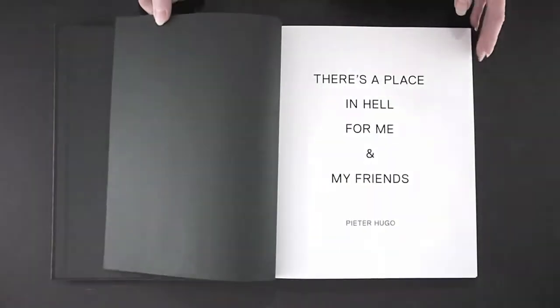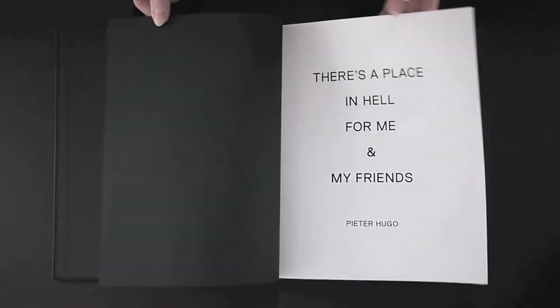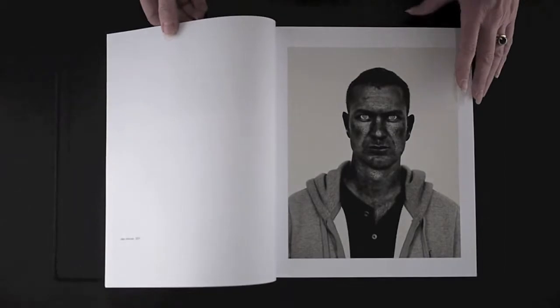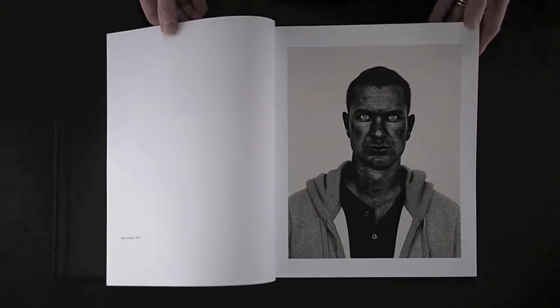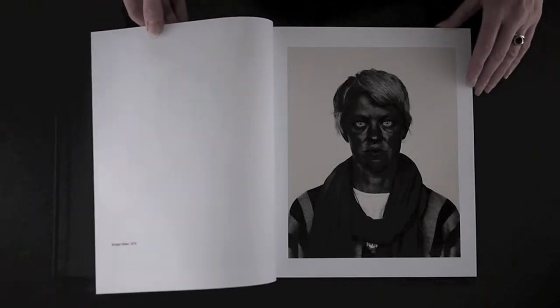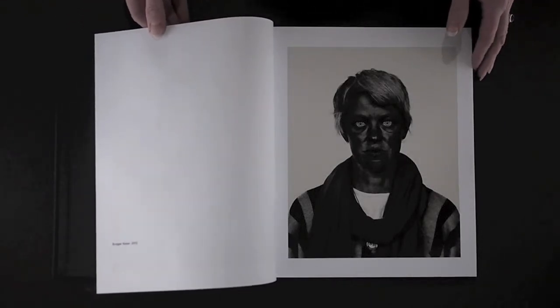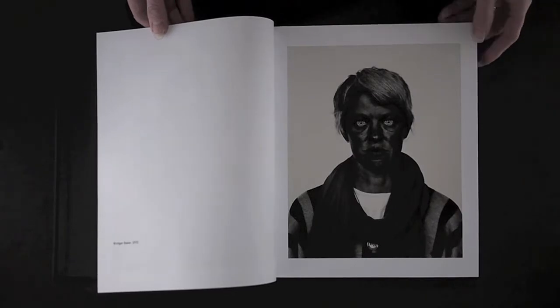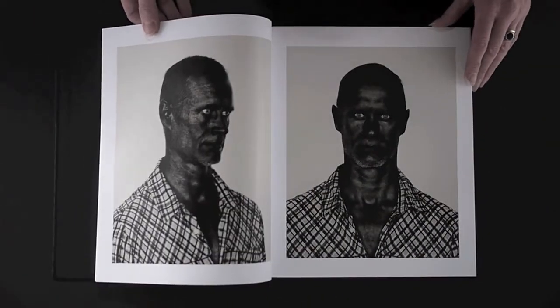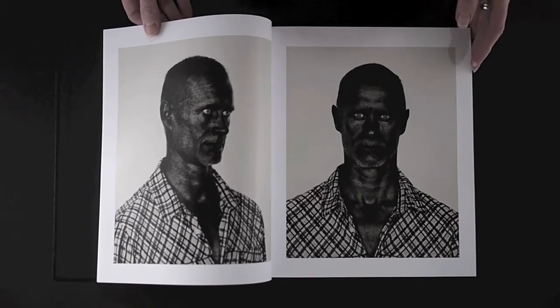In his book, There's a Place in Hell for Me and My Friends, Pieter Hugo photographs many of his friends and relations who call South Africa their home. Unlike many of Hugo's previous portraits, he manipulates the digital color format, creating what are often ethnically ambiguous portraits of the sitters. He converts the color file into black and white while keeping the color channels active, and darkens the red and yellow color channels, making them into dark grays and blacks.